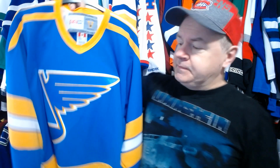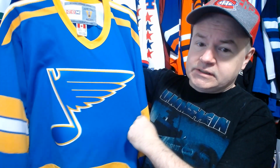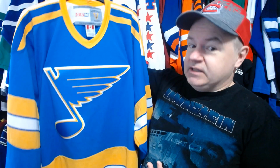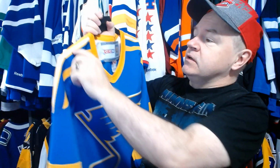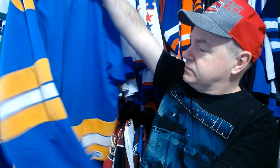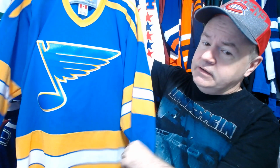Number 309. St. Louis Blues. This is the 80s design that they wore. I imagine we'll see this as a third jersey at some point. It is a nice design. I do like the shoulders on this. It is something different. And yeah, so number 309.